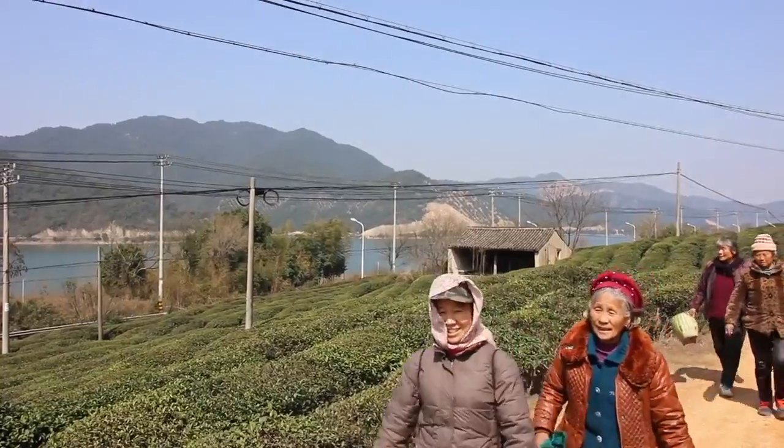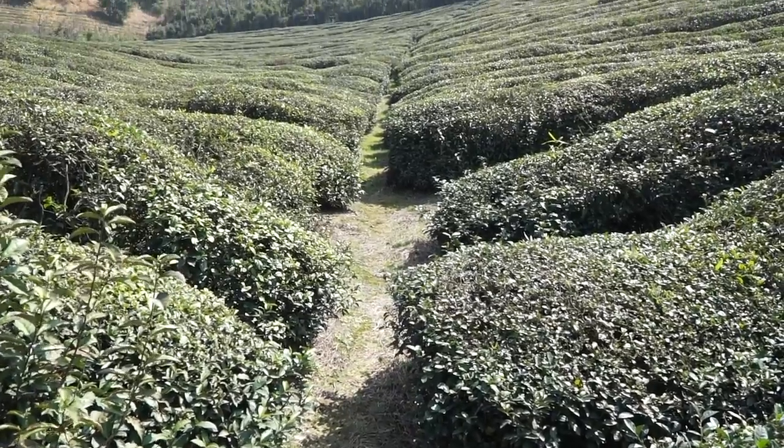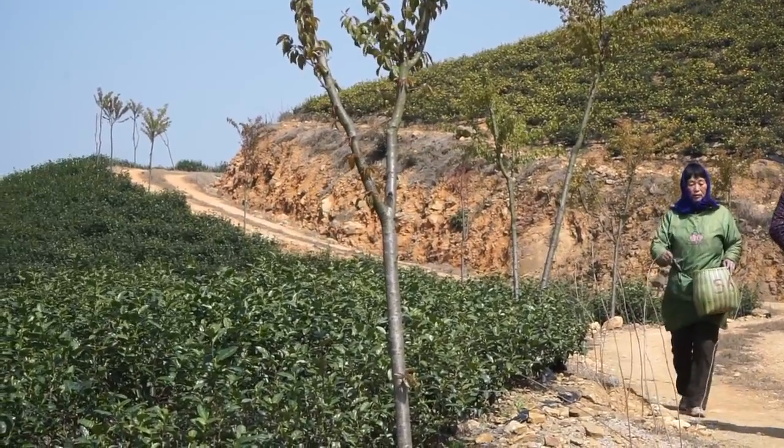So we have come to a tea field here in China. We saw these on our way in and we wanted to come back and explore them. It looks like the women are just finishing up for the day, picking tea. You can see them all finishing off here. And these are just rolling, beautiful mountains. Hello. Hello. Rolling hills of tea, and it smells really good out here.